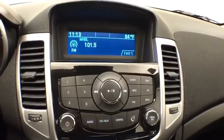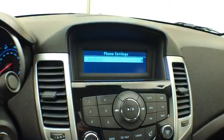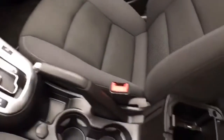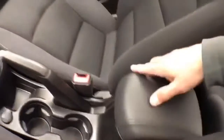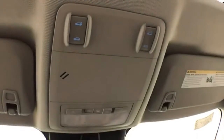Easy to operate radio and CD player, which is also satellite radio capable. Bluetooth connectivity for hands-free phone use. Heating and air conditioning. 6-speed automatic transmission with manual shift capability. Storage in the armrest with USB and auxiliary input, allowing you to connect those mobile media devices like iPods, MP3 players, smartphones. Large glove box with all the owner's materials, and power moonroof control overhead.